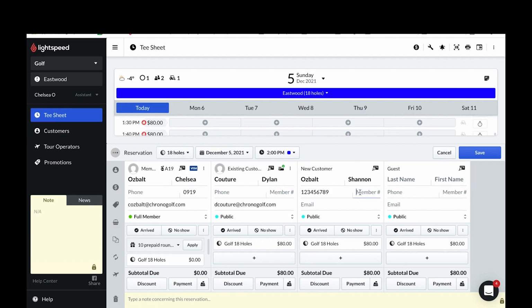So it's a really quick, easy way to add customers and make sure that the database is as full as possible. It's super important. You can also always ask for an email. It's just a really good way to be able to contact the customer should there be a frost delay, whatever it is. It's a really good idea to ask for their email just so that it's in the database and then you just have all their most accurate information on their reservation.